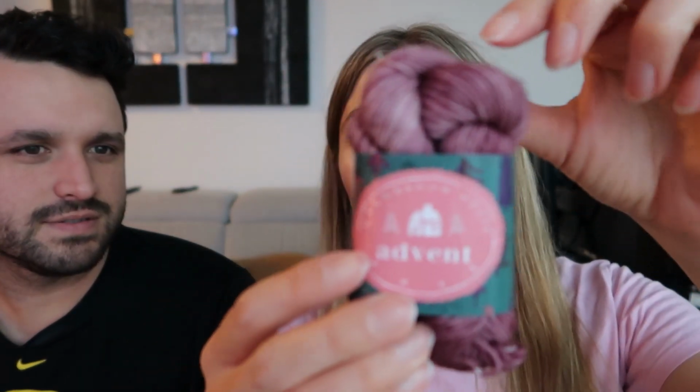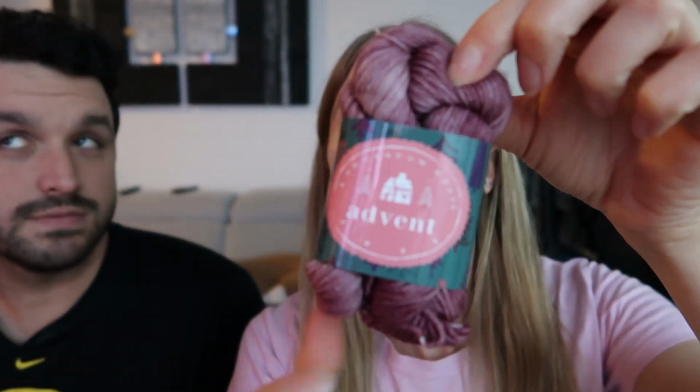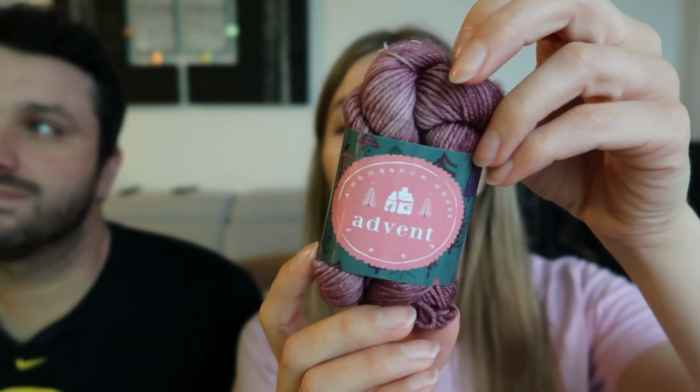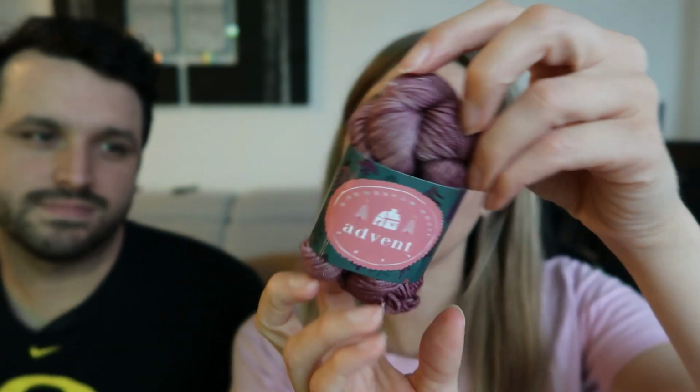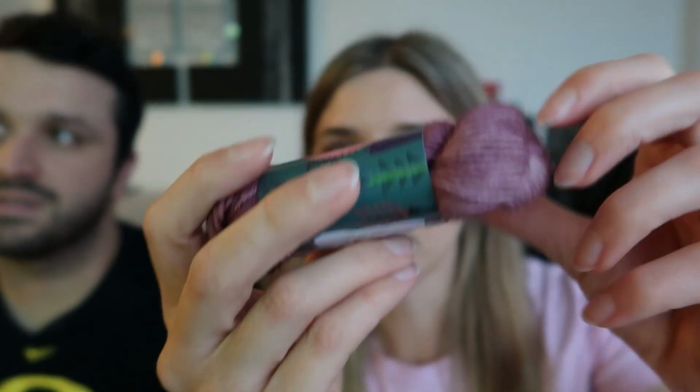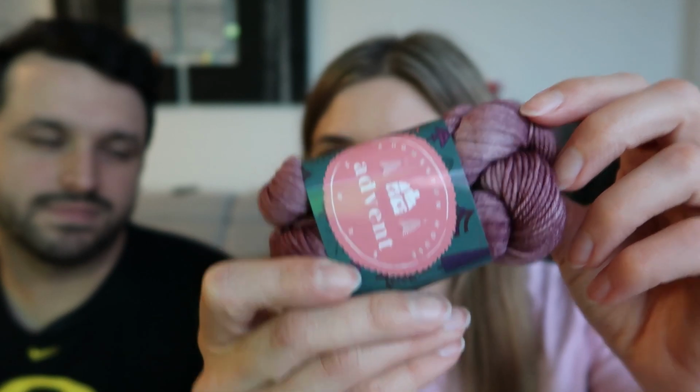So I do believe that these colors are going to go together. And look how cute the label is. It says Advent on it. And this one's called Bohemian. Yesterday's was mulled wine. This is going to go really nicely with my other one, if I ever get to it. I messed up. I'll come tell you about that later. I don't know why I'm taking the label off. All right, back to work.